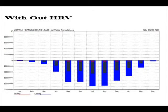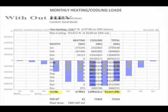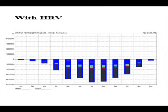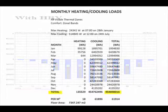Throughout EcoTact analysis, I have applied thermal load calculation for current and updated situation, especially after installing the HRVs. It clearly reflects the total amount of load reduction required for both heating and cooling.